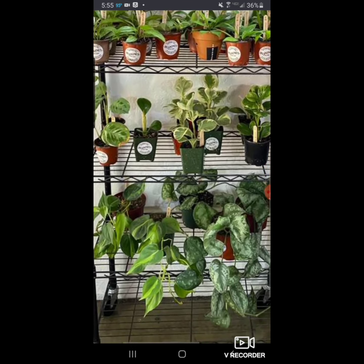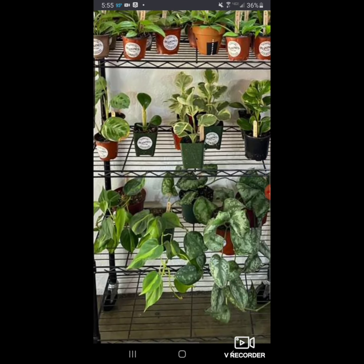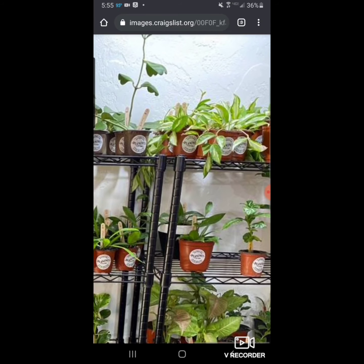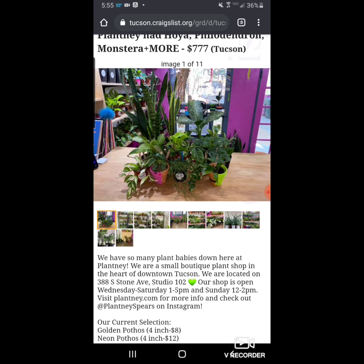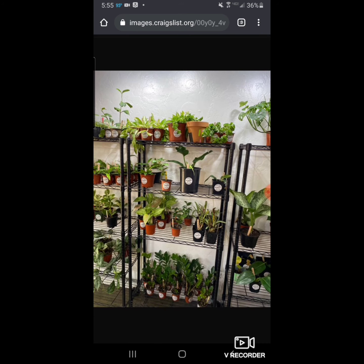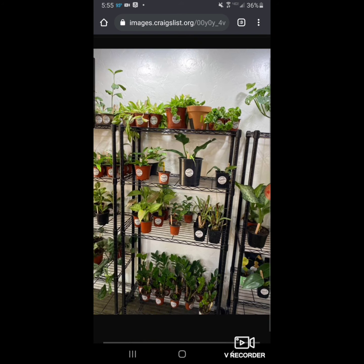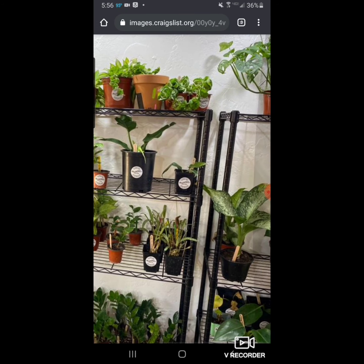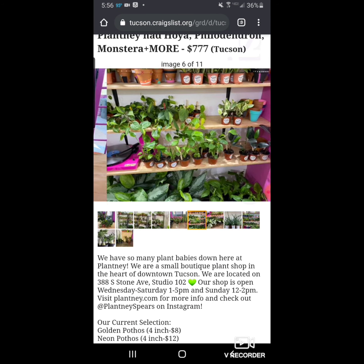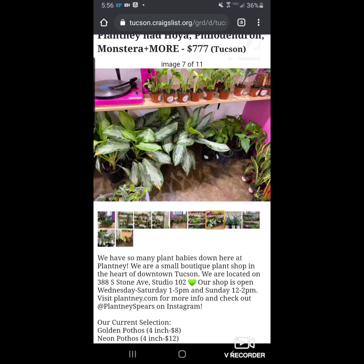Lots of things. ZZ Plants down at the bottom. If you're looking for something to do on the weekend, as you know, there's not a lot to do with COVID. Take some time to visit a local nursery. Get out there in nature.